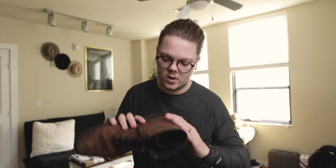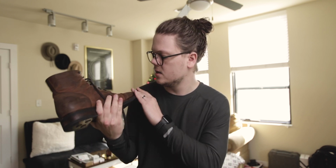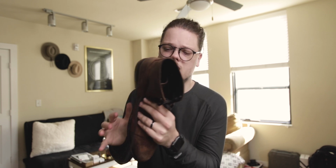And they're wearing in really nice. I probably need to put some sort of conditioner on them to make them look nicer, but I'm lazy. Terracotta Captains by Thursday Boots. These are just, guys, I mean, it doesn't smell like feet. It smells like leather. It smells like a cow.